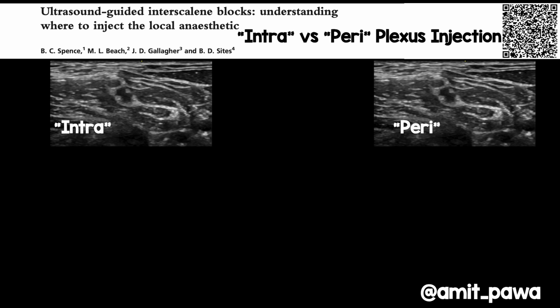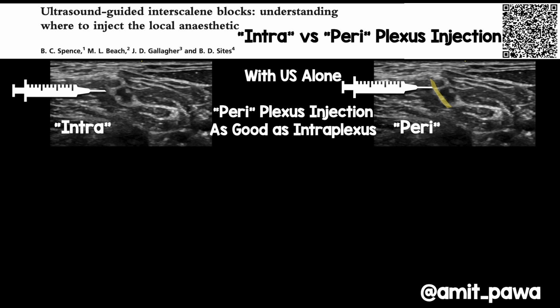Now, when I first started performing interscalene brachial plexus blocks under ultrasound, this is what I used to do. Go between C5 and C6, come above, go above C5, then go back again and inject between C5 and C6. It was very aggressive video gaming type of needling. But actually, all we need to do is to do a periplexus injection and inject local anesthetic on one side. And when you do that with ultrasound alone, you will determine that periplexus injections are as good as intraplexus injections. So let's not be that aggressive.